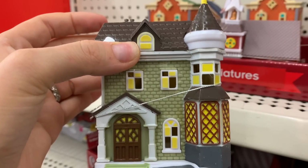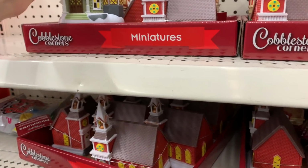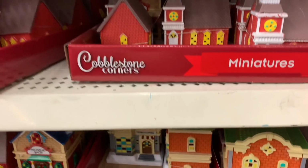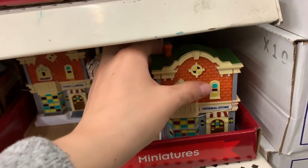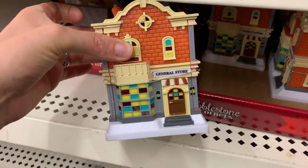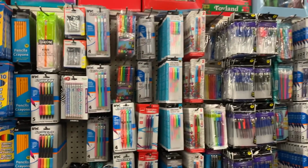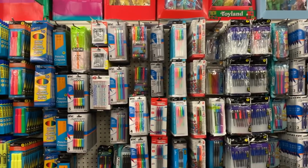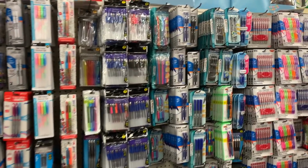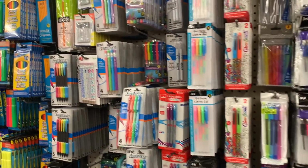You can obviously see the dark windows are where the light would shine through, but they have a bunch of them for a dollar, and they are not glass, so I'm assuming it would be a lot harder for your kids to break them. I know a lot of you guys are homeschooling or even sending your kids to school. Every state has so many different rules, but this would definitely be one of my first places that I would come if you need some more school supplies.